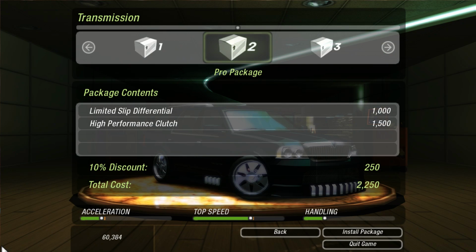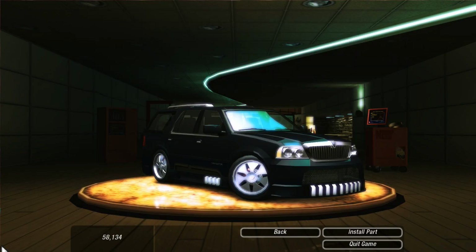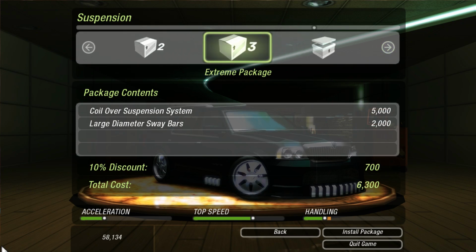Now, transmission is where you lose most of your power, so any upgrade will help you get more ponies to the blacktop. Tighten your ride and get rid of that stock suspension for firm hold and grip.